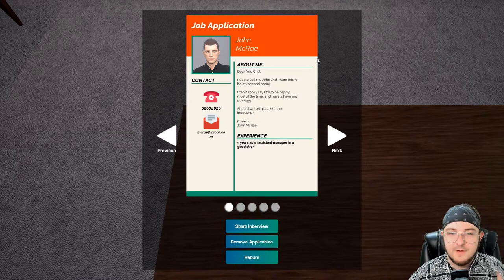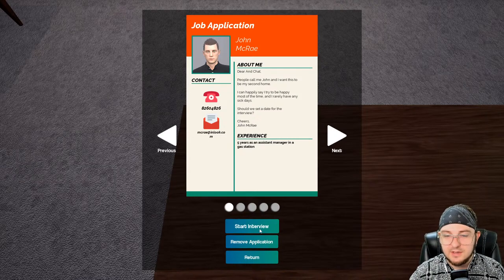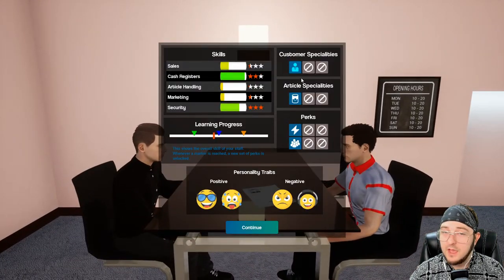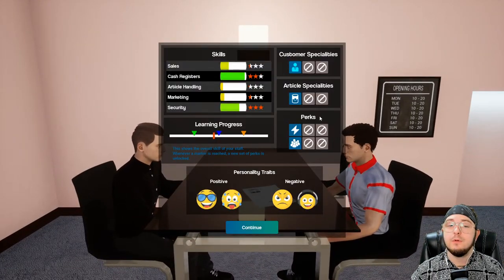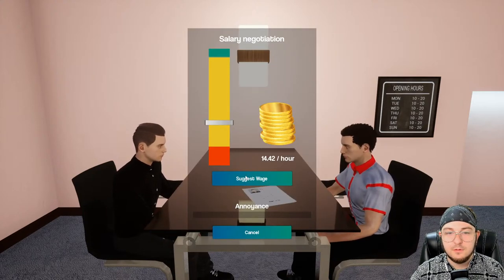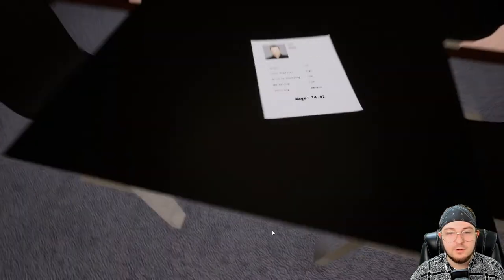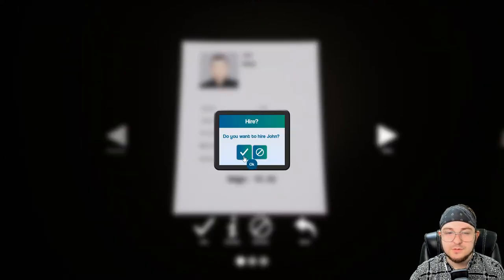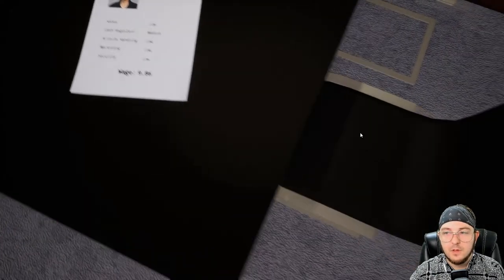John McRae, 5 years as an assistant manager in a gas station. Cash register, security. Yo, maybe John could be security. $14 an hour. Good. Cash register high, security medium. We'll do cash register. We'll hire for cash register.